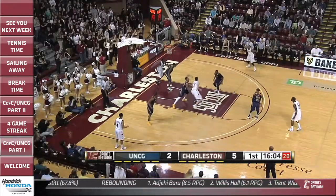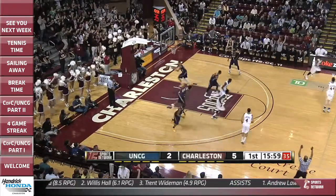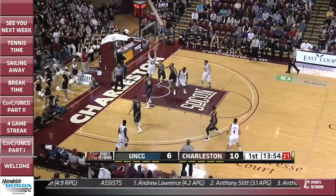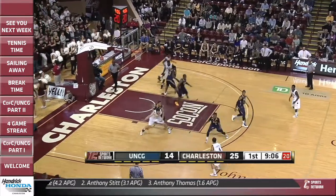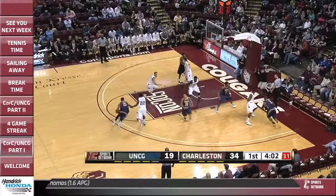Good kick out from Trent Wiedemann. This time, Nori Johnson for 3. Always good when Nori's hitting 3-pointers off the bench. More College of Charleston. This time, Andrew Lawrence works it underneath to the big fella, Trent Wiedemann. Big 2-hand jam for him. Andrew Lawrence going to take it himself this time. A deep 3 from the left wing, and the College of Charleston starts to open up a big lead.